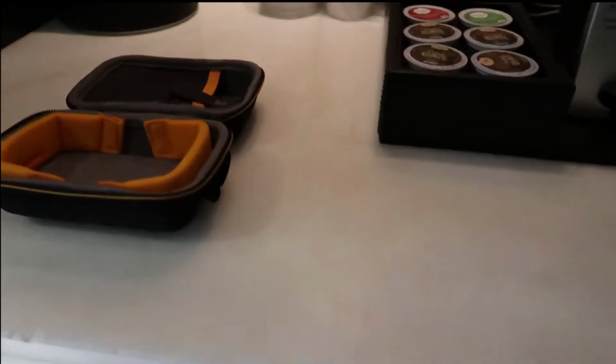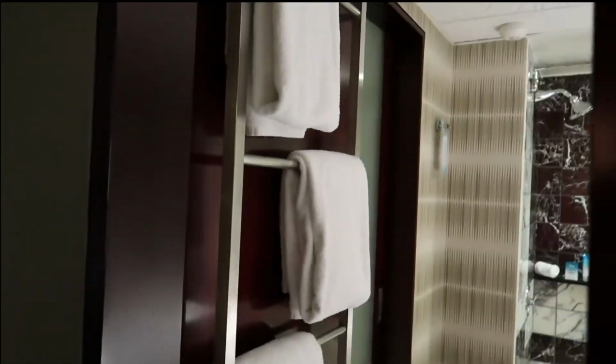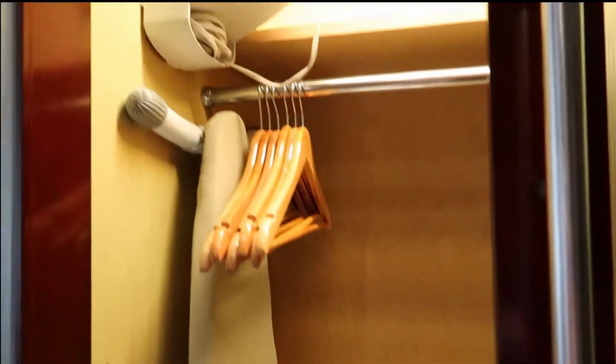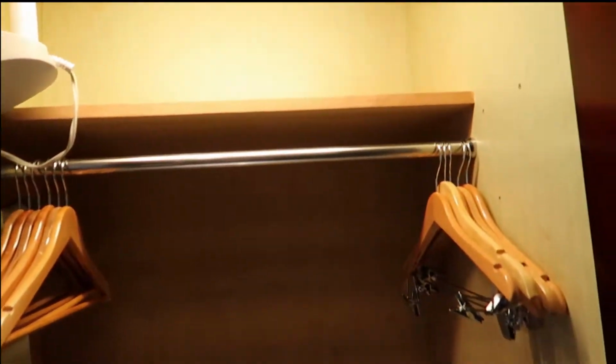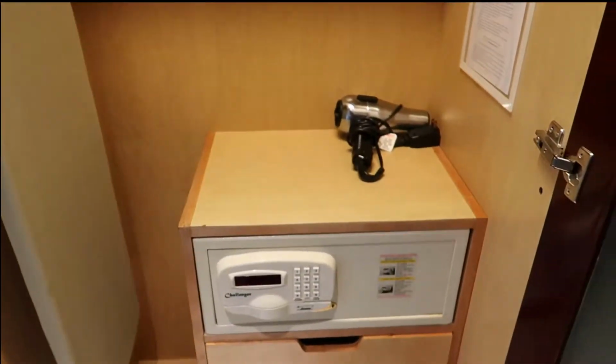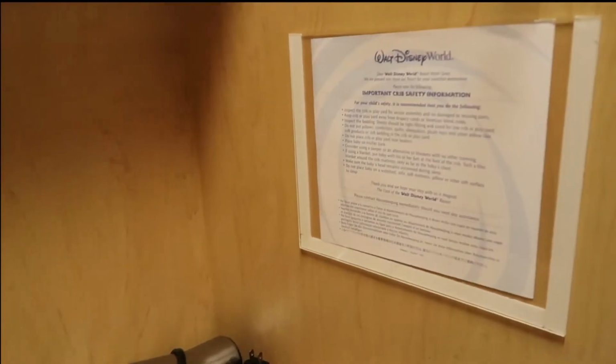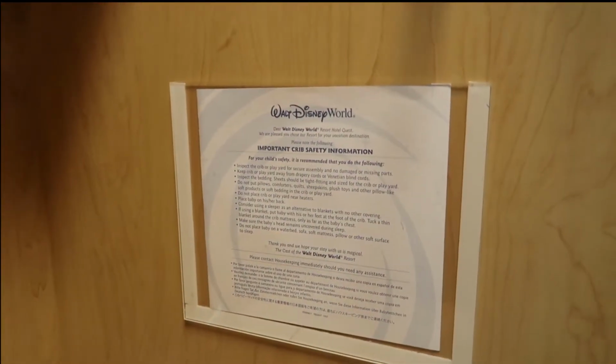So, got that. Oh, I forgot there's a sliding door here for the bathroom. Forgot to show you that. And we have a really cool towel rack. So, there's that. Another wardrobe. This one has an iron, some hangers, an ironing board, hair dryer. Safe. That is a crib information.